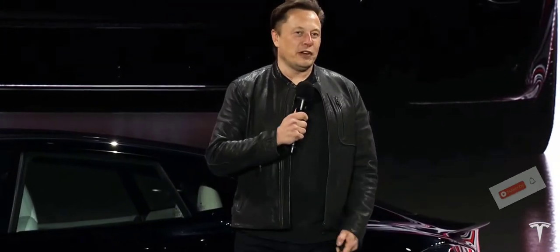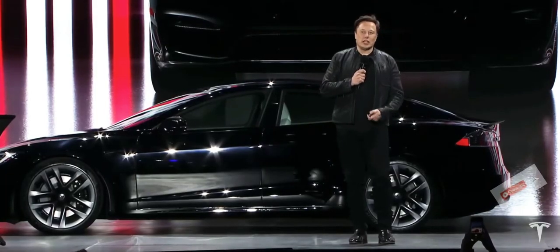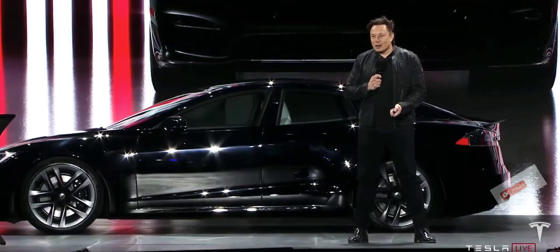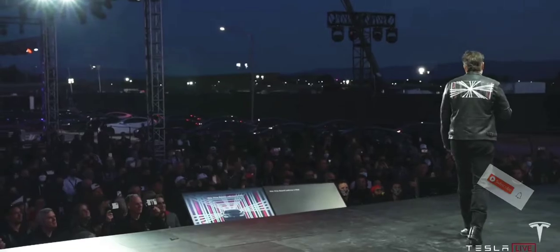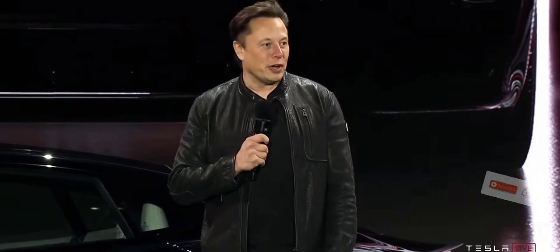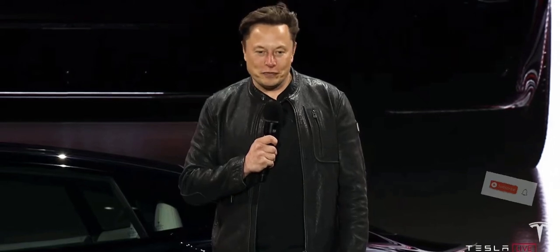So what we really wanted to achieve here is, why make this really fast car that's crazy fast? I think there is something quite important to the future of sustainable energy, which is that we've got to show that an electric car is the best car, hands down. It's got to be clear. Sustainable energy cars can be the fastest cars, the safest cars, the most kick-ass cars in every way. And that's why we did the Plaid. It's just to show hands down, this is the way to go.